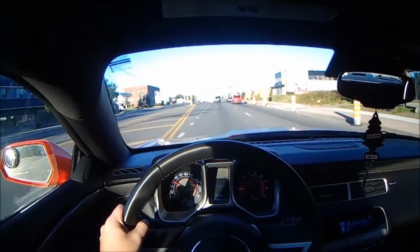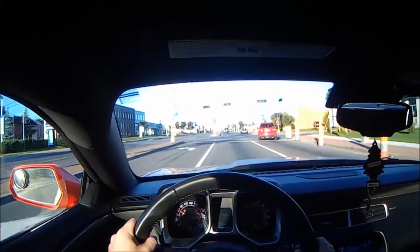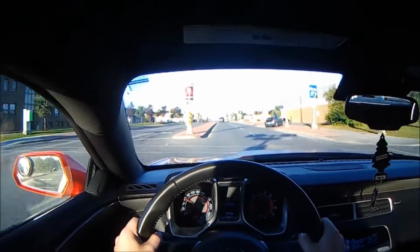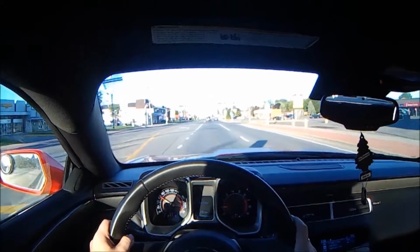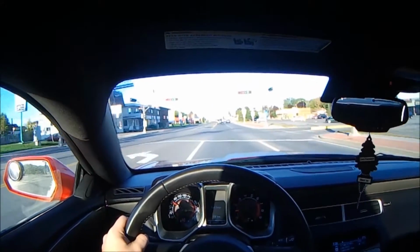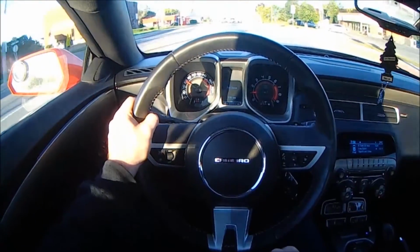Anyway, I really like the way Camaro is embedded in it. The little chrome circle gives it a nice touch. Here I got all my cruise control options. On this side is all my phone and radio. They also gave a nice little touch here. You got the SS right here.